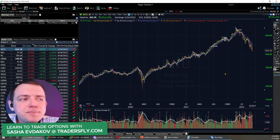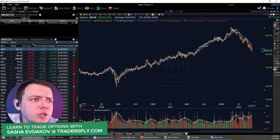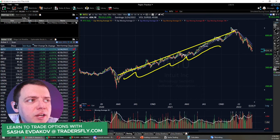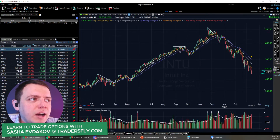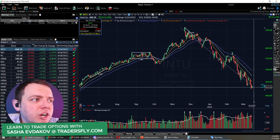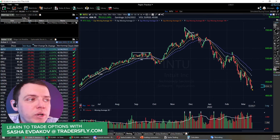Let's look at Intuit. It's another one that, when you look at the trend in the chart from 2020, 2021, it's a software company. It's a tech company. It's been going up. It's accounting, but it just grinds up. And now we've been pulling back quite heavily. So from these highs of about $700 a share, the stock has pulled back about 40%.